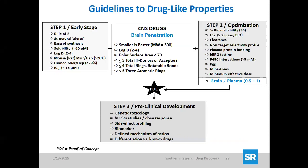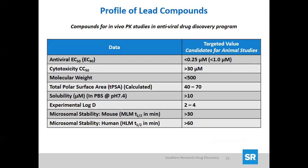So once we have a program, we generally make this kind of a table for our chemist to work on, where we decide what should be the antiviral value for a compound to go into proof of concept studies. For example, in our 83C antiviral program, we have chosen that EC50 has to be less than 250 nanomolar, or EC90 has to be less than 1 micromolar to take a compound forward.